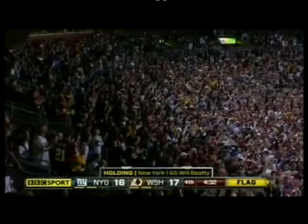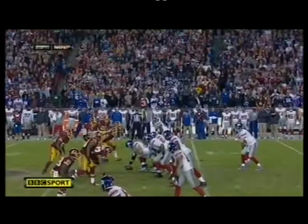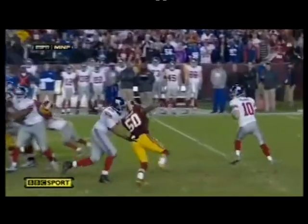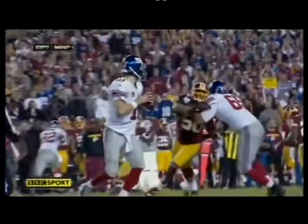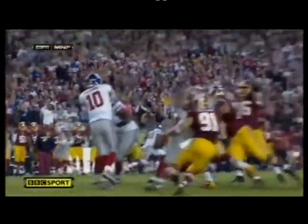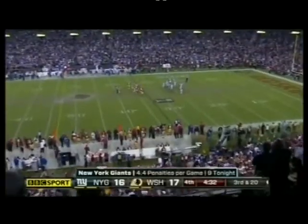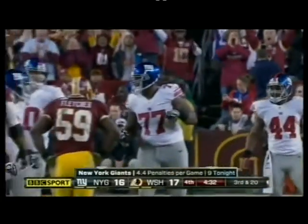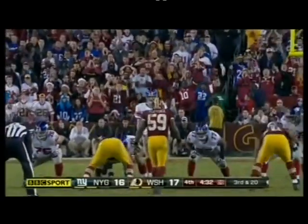Replay, 3rd down. Jackson got off quick. Bottom of your screen, you'll see Beatty blocking number 50, Jackson. Got him hooked right underneath the throat. Huge penalty, and penalties have destroyed the New York Giants tonight. Most in a game in 2 years. October of 2010 was the last time the Giants had 9 or more in a game.